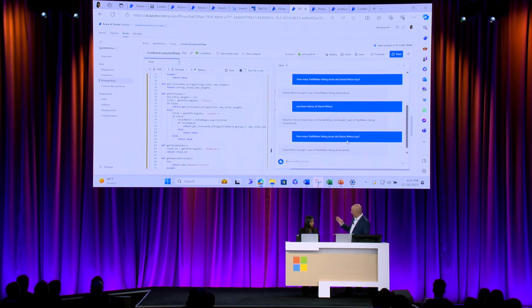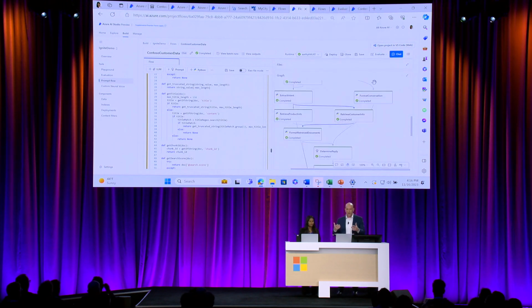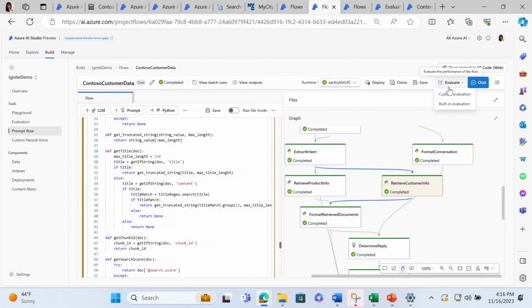Okay, but now if you are putting this into production, how do you make sure that this does what you want it to do? How do you evaluate it to ensure that it's saying the right things, that it doesn't go off the rails? How do you do that? Yeah, so this is yet another thing where we really try to hear our customers of like, can you guys make this easier? And right here in Prompt Flow, there's now a button for evaluation.